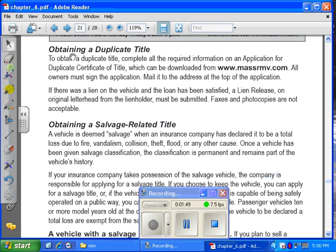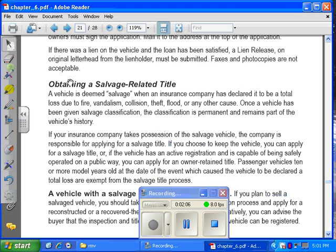So if you want to obtain a duplicate title, complete all the required information on the application for duplicate title, and then you can send that in. So that's like if you lost your title or something. If I lost my title? Yep. So if you lose your title, then you can get what they call a duplicate one.